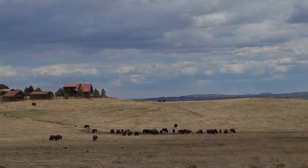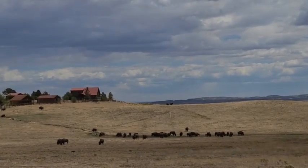They weren't here when we went in. They're coming off that hill as we're coming out.